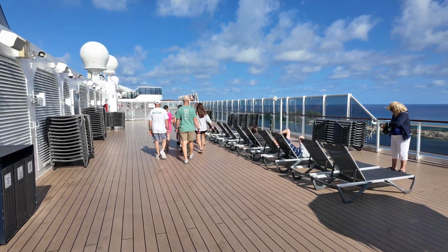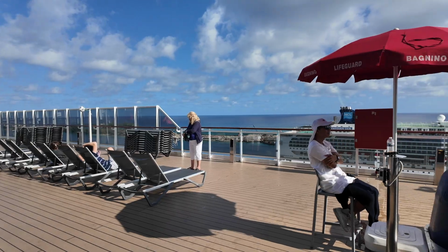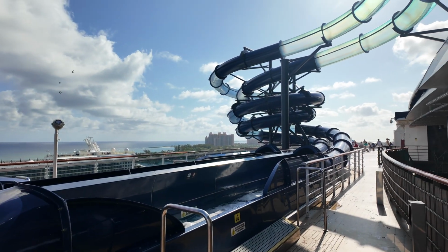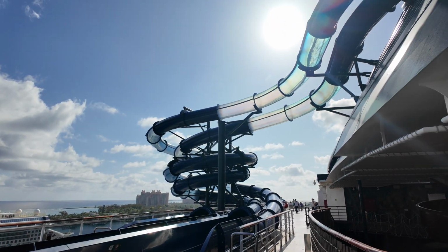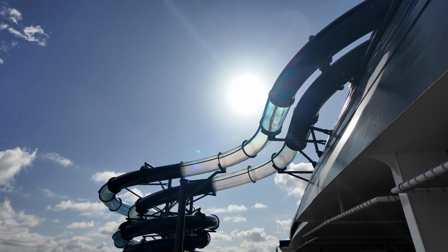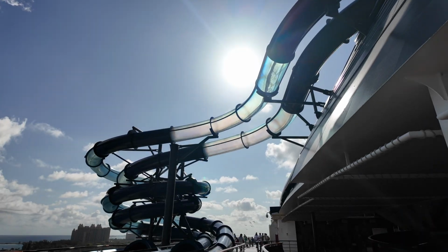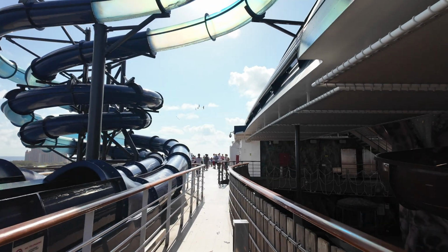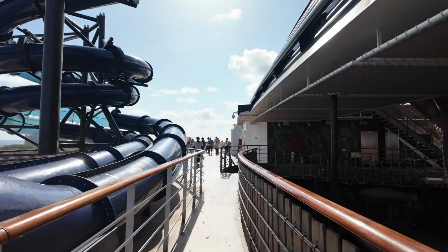And up here on the left is the other exit for the top deck. So these are nearly identical. So they're fun to race, at least against maybe one of your friends on board. And it's got some clear areas as well. So you can look out a little bit on the ship, though you're going so fast down these things that it was hard to see.